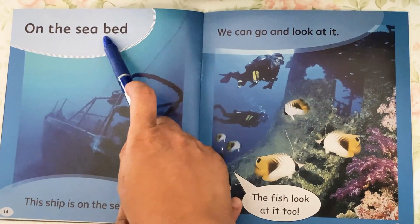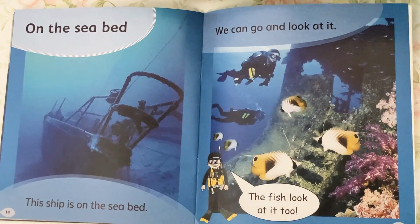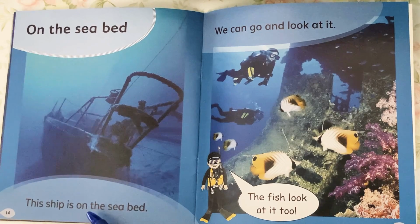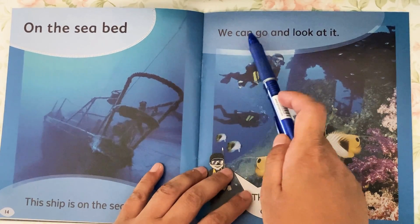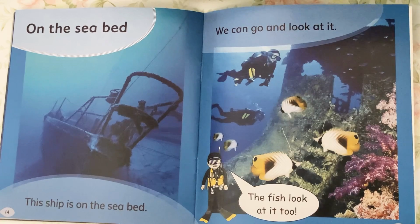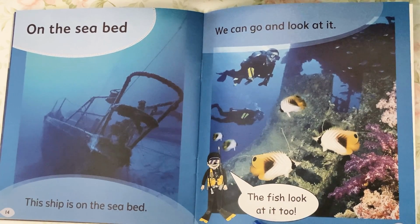On the seabed. This ship is on the seabed. We can go and look at it. The fish look at it too.